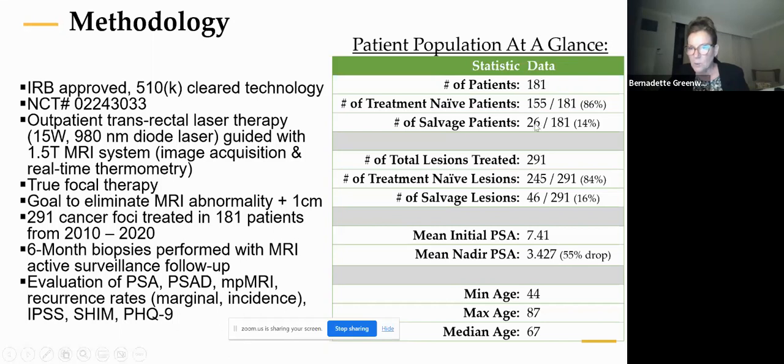26 of these men were what we call salvage patients. In other words, they had radiation, prostatectomy, or some other form of definitive treatment, but their cancer came back. We never like hearing that, but when it does happen, rather than going after something super toxic or aggressive, laser can be suitable in the salvage setting. And in some cases, the men have had everything that they can have, and there's nothing left. So we do salvage palliative laser focal therapy.